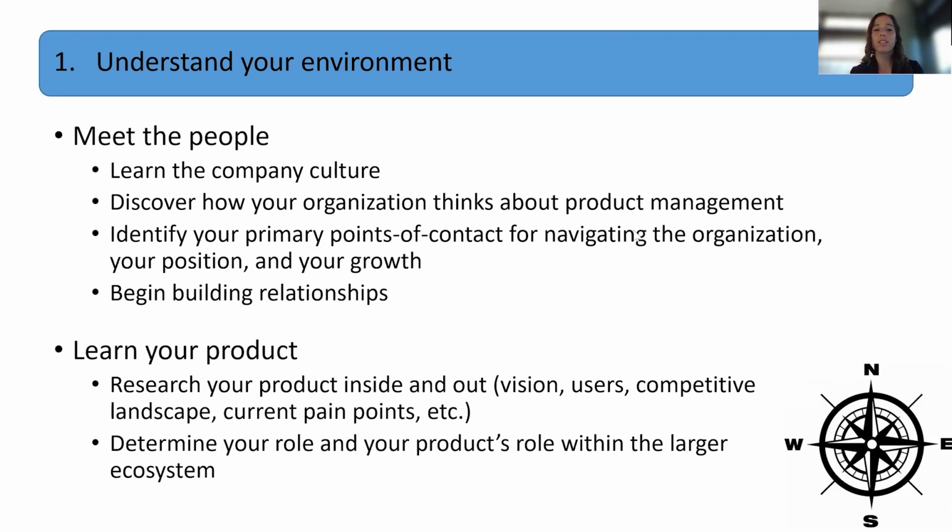The next one is to identify your points of contact. When you come into any new group, not only is understanding the culture and that environment important, but also knowing who do you talk to? How do you navigate this organization? How do you navigate your team? And this is both within your product, but also within your position and your own personal growth. Just identifying those people up front is really useful. So if you have a challenge, you know who to go to in order to help solve it.